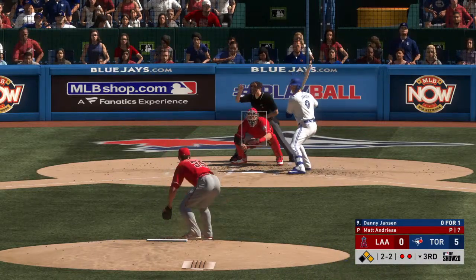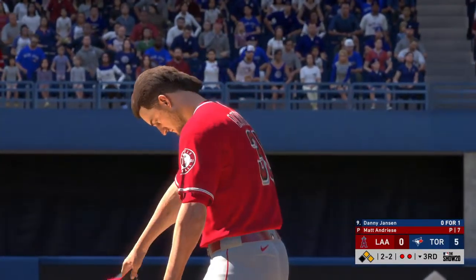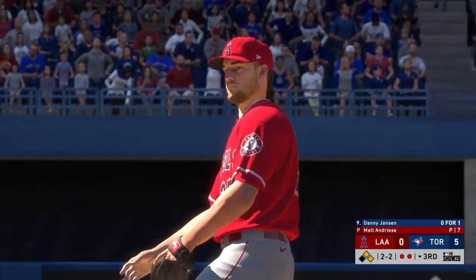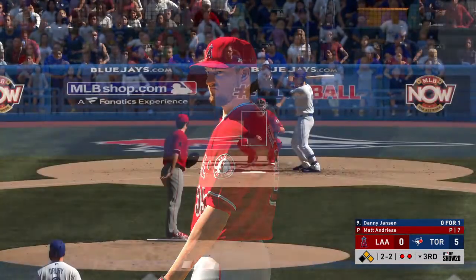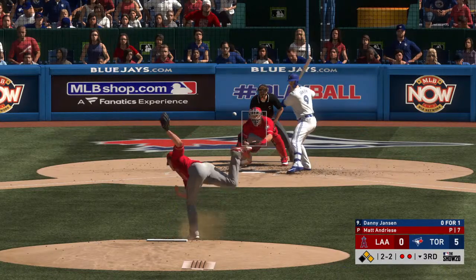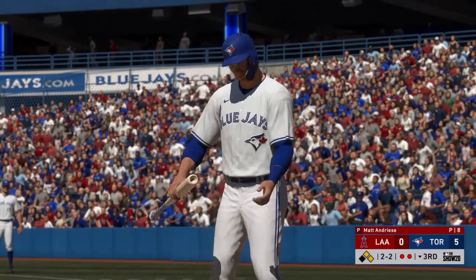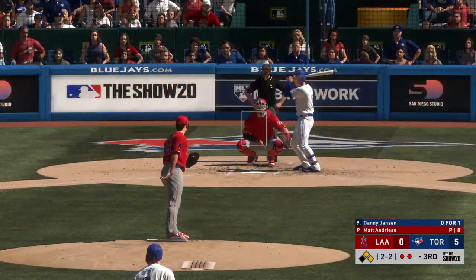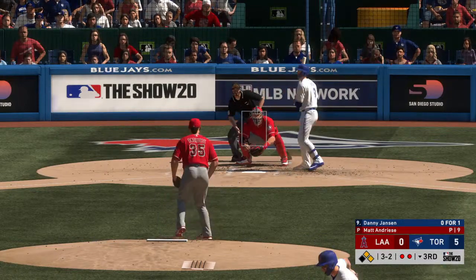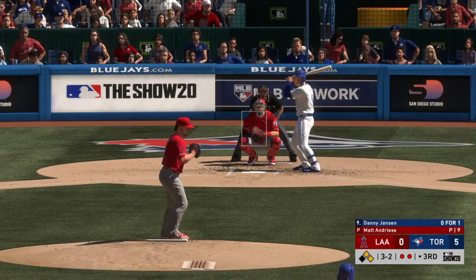The 2-1. He'll be fine coming out of the bullpen in this one if he can keep the ball around the knees like that. Hoping to limit the damage, here's the pitch. Ball. Well, he really needs to make this guy swing the bat right here. He's not the type of hitter you want to dance around with.